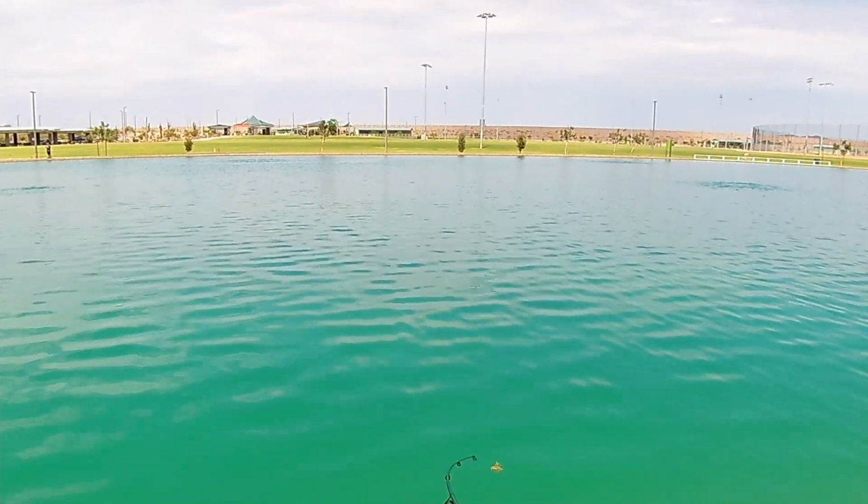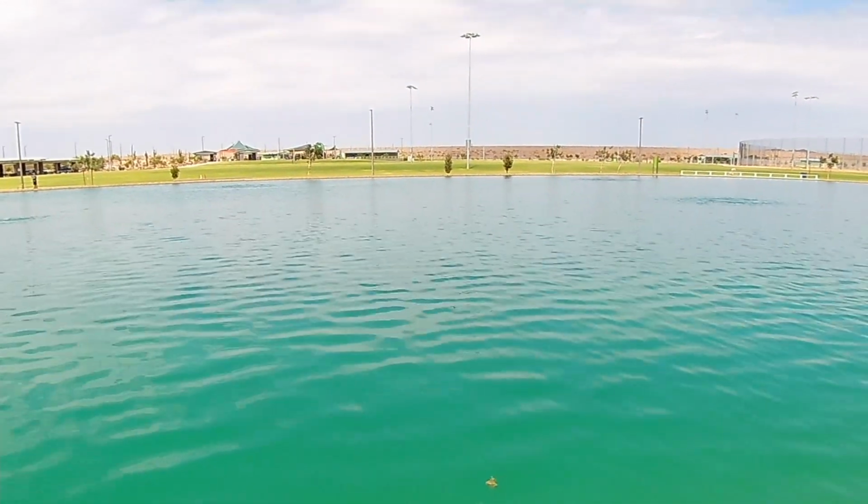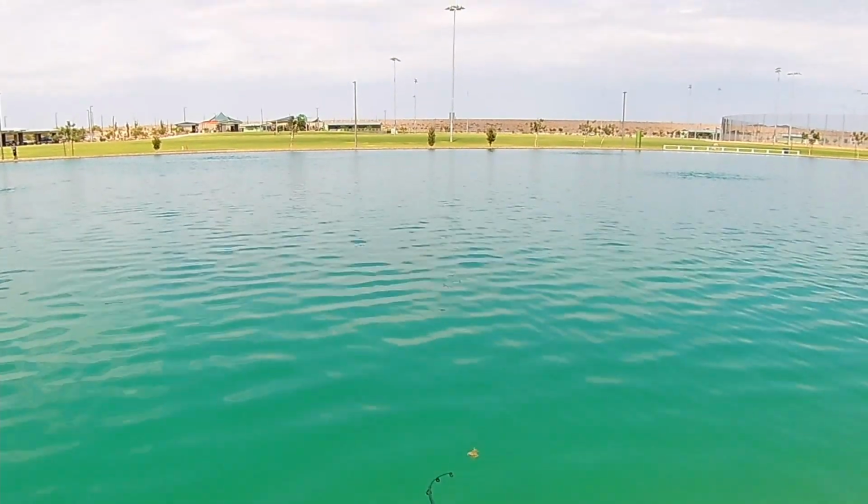I switched over to an orange blue Fox spinner. This water's fairly clear. I'll try to throw something a little flashy at them.